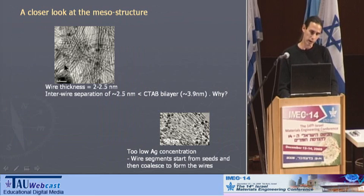Looking closely at such nanowire bundles, in this case there are several layers of such nanowire bundles, one on top of the other, we can see that now typically the bundle will contain wires of thickness of only 2 to 2.5 nanometers. They are very, very thin and very, very long, and the interwire separation is of the same order. The interwire separation is shorter than the size of a CTAB bilayer, which is 3.9 nanometers, and so we still do not fully understand what exactly is the structure of the surfactant around these wires.